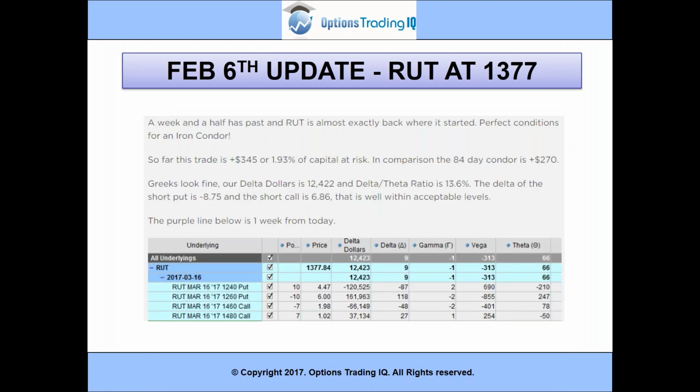Fast forward another week, and we've been in the trade for a week and a half, and the Russell is almost back exactly where it started. So perfect conditions for an iron condor. And at this point, the trade's up $345. Or 1.93% of capital at risk. In comparison, the 84-day condor is up $270. So again, that longer-term condor, it's moving slower when it moves against you, but the profits are also accruing a little bit slower as well.